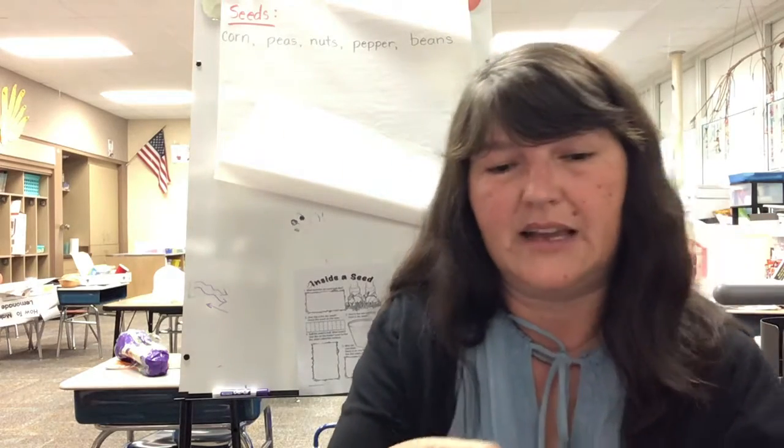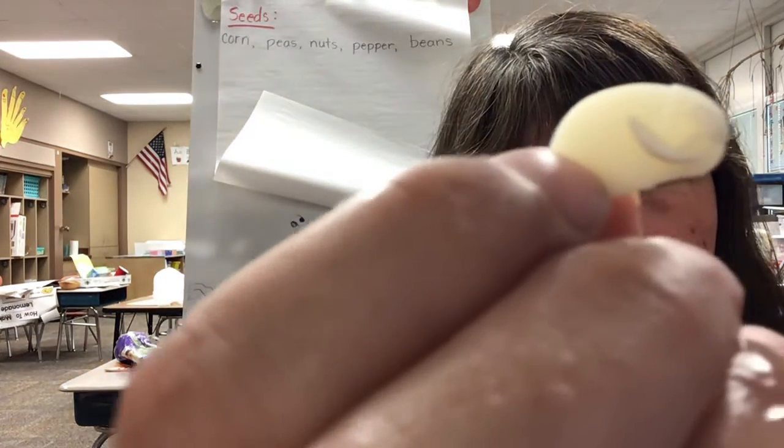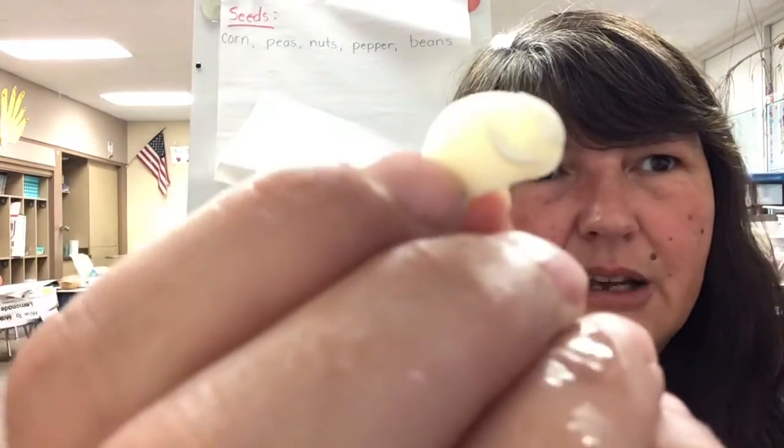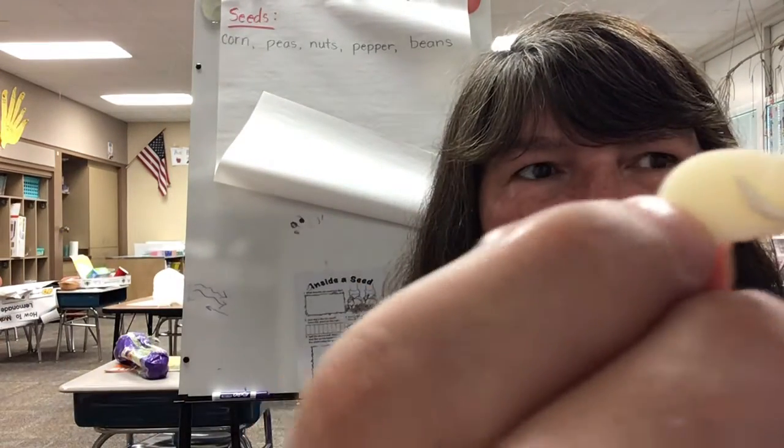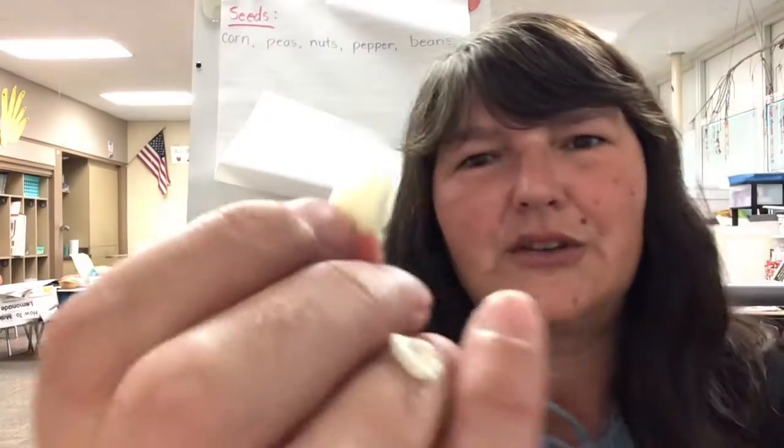The baby plant. Now, if you're not careful, you won't see it because it is very tiny. And I don't know if you can see it there. Do you see that little leaf curled up? It's so hard for me to know which way. It's right there. Oops, I dropped it.